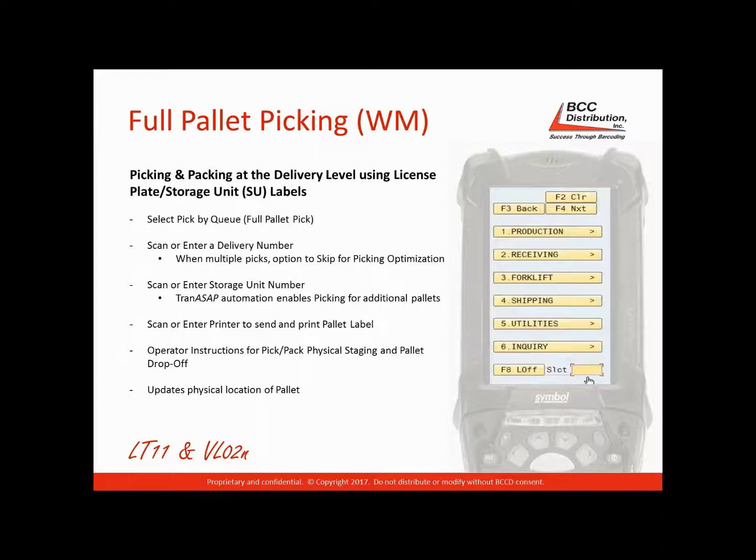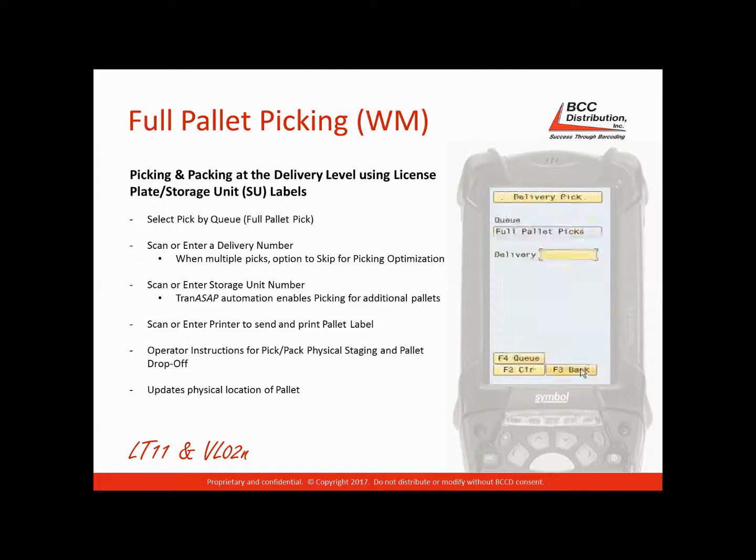The warehouse for this particular customer is organized so that some areas are storage unit managed and others aren't. When the delivery calls for it, they can satisfy line items by picking an entire pallet all at once. That's managed by assigning the user to a particular picking queue within the warehouse. Let me get the demo running here. Similar to what Gary showed, the first thing the user has to do is navigate through the menu. In this case, it's two levels before they can get to the picking transaction.